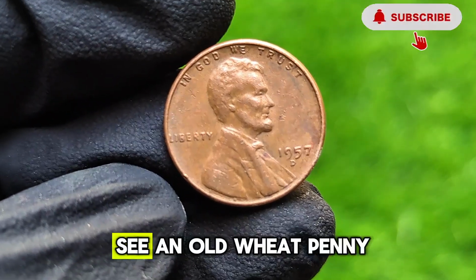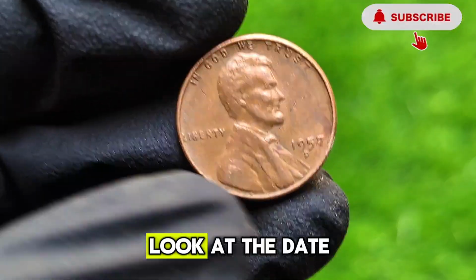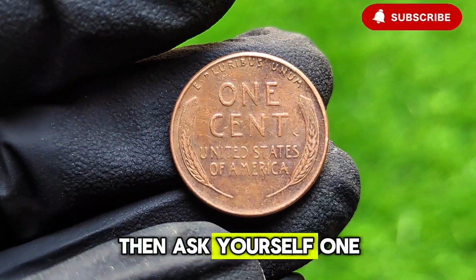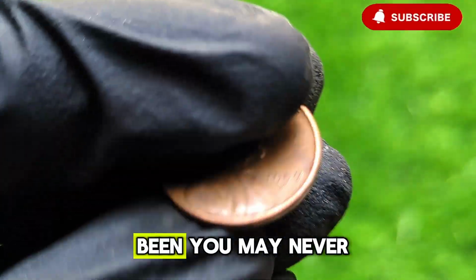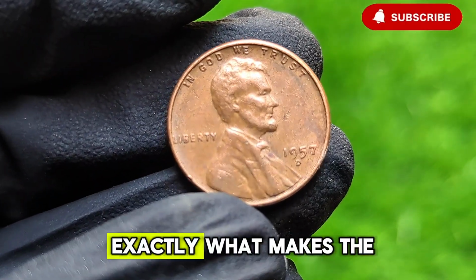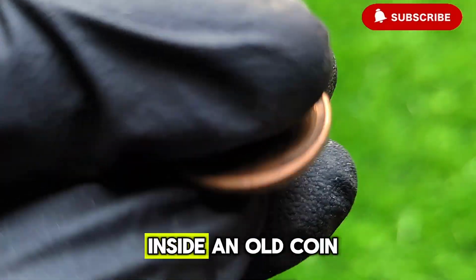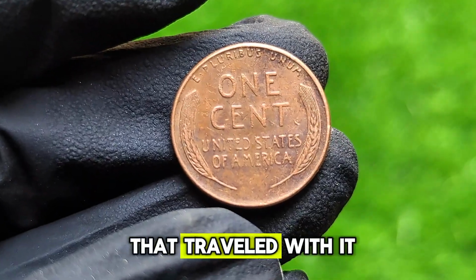The next time you see an old wheat penny, pause for a moment. Look at the date. Look at the wear. Look at the details. Then ask yourself one simple question: where has this coin been? You may never know the answer. But that mystery is exactly what makes the journey unforgettable. And sometimes, the greatest treasure hidden inside an old coin is not its value. It is the story that traveled with it through time.